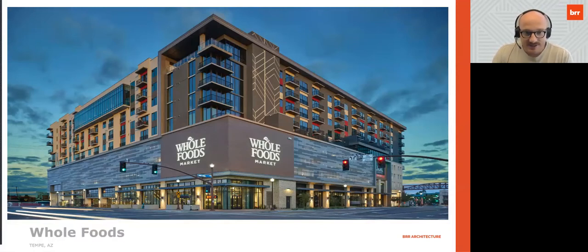So our next project is a Whole Foods in Tempe, Arizona. One of the many project types we work with here at BRR is grocery store design. For this Tempe Whole Foods, the goal was to utilize the prominent street corner to invite people into the store. The materiality on the exterior facade has an interesting visual texture and allows the store not to feel like a heavy base with the apartment building above.